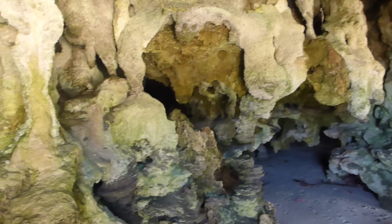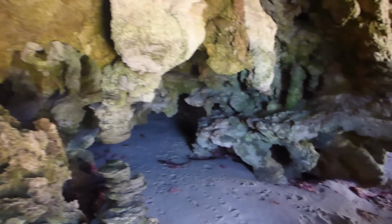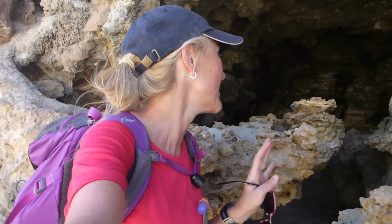Now, I'm no expert when it comes to kids, but I do remember being one myself. And I reckon that this hike would be an awesome thing to bring kids on, because all the way along the cliff edges here on the beach, there are these sea caves that you can check out. And some of them go back quite a way. And you can kind of think of pirate treasure being inside.